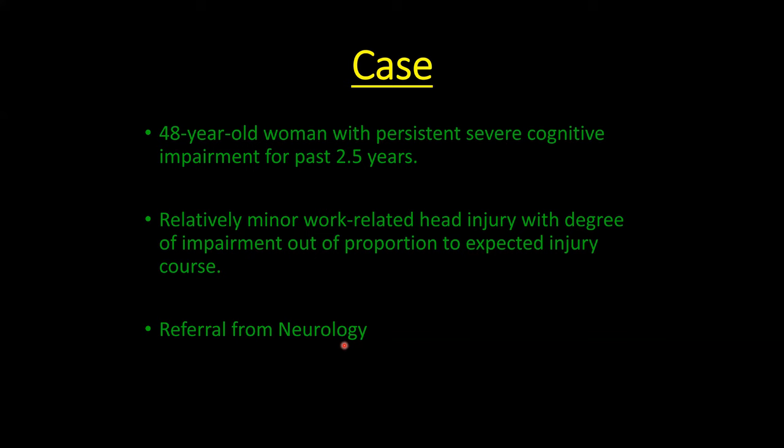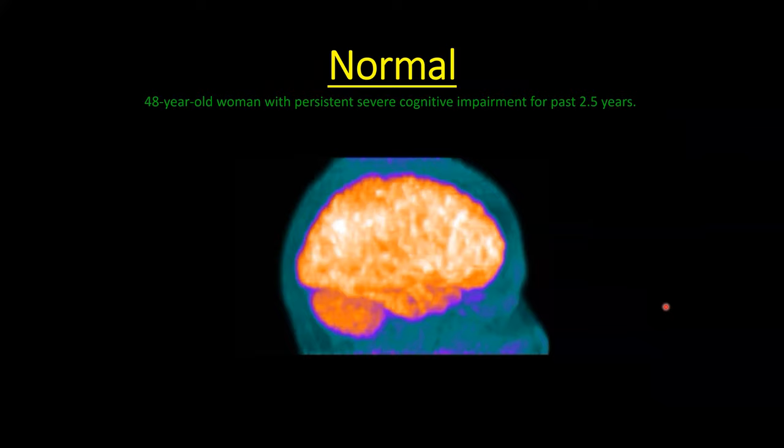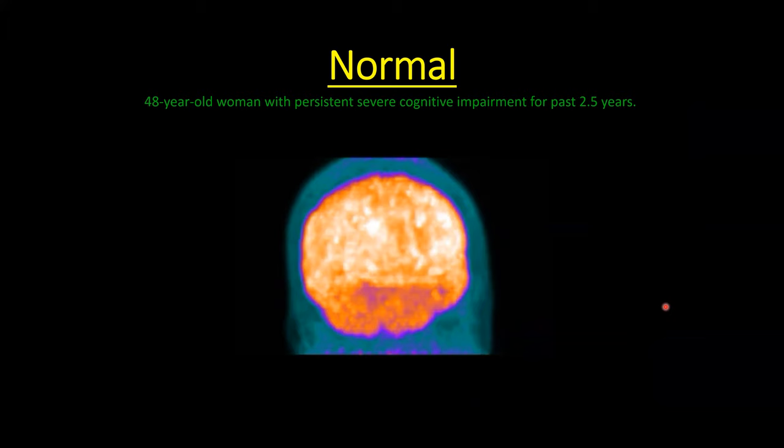And so we did a FDG PET study on this individual. And so these are the axial slices throughout the brain, and then our stills from our rotating images of the brain. And really, when we look at this, we see a pretty homogeneous distribution of the radiopharmaceutical. There's typically a little bit of lower activity in the temporal lobes. And in fact, this was a completely normal study. And I wanted to start with this one just to show what a normal uptake looks like of FDG.